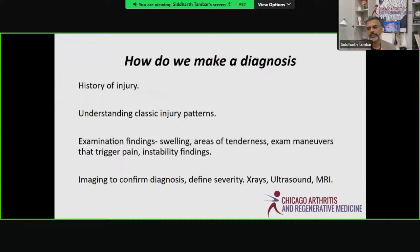Then on examination, we're looking for where is there swelling? Is there any areas of tenderness? For example, let's say you sprained the ankle. Let's say you sprained the calcaneofibular ligament. Well, you're going to probably have some swelling in the lateral or outer part of the ankle. You'll probably have some tenderness underneath the bone there, underneath the lateral malleolus.